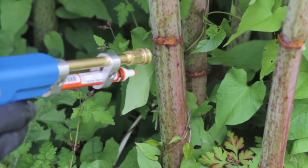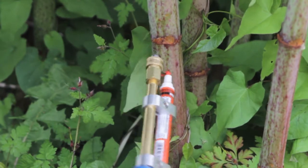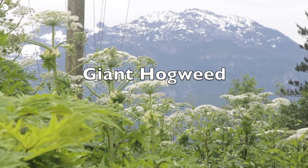This year we started a new rebate program where we help out private property owners that have either Japanese knotweed or giant hogweed on their property.